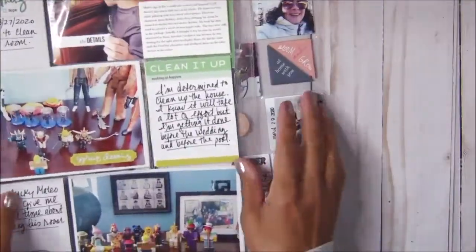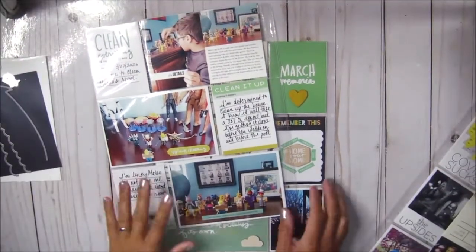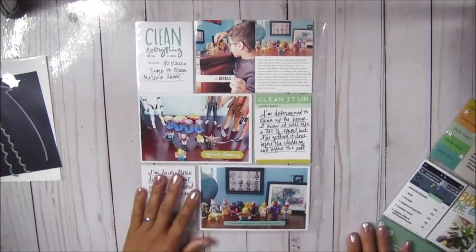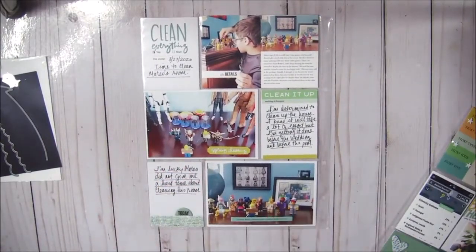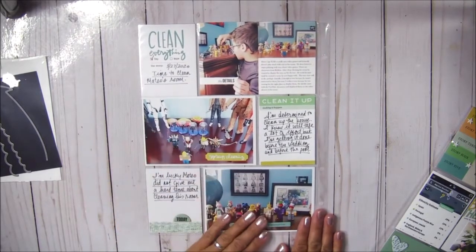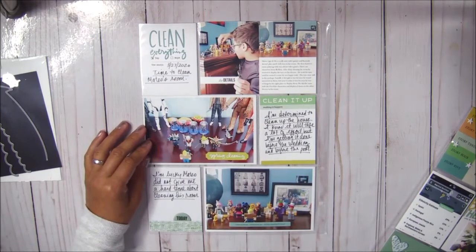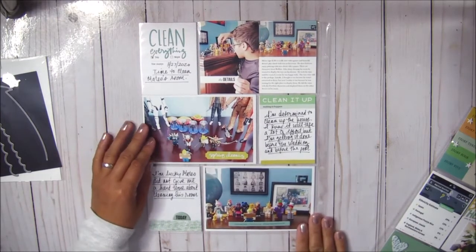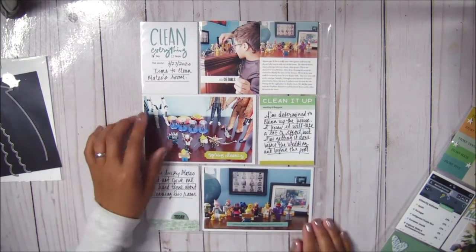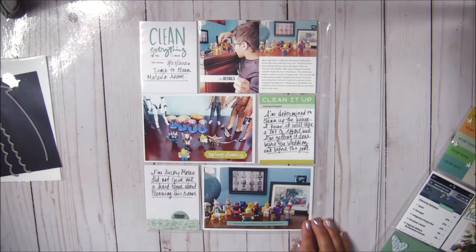Oh no, I forgot one page. Here, let's go back. Okay. The back side of the right side includes these pictures of my son cleaning his room and organizing it. I was determined to clean. I think this is how I was dealing with stress in the beginning, was cleaning. But I also had to clean for the wedding and the pool and all that business, so just little stories about my son and his room, spring cleaning.